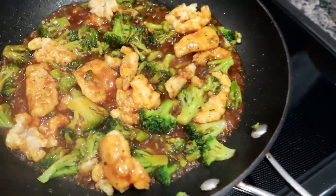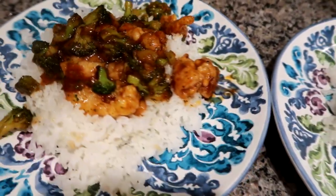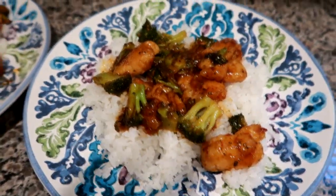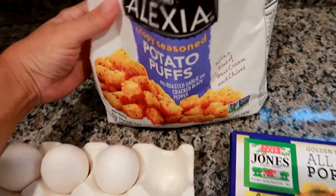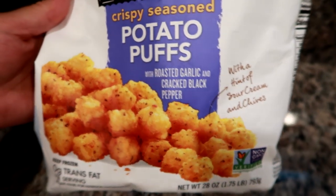So this meal was a really good quick fix for dinner. The sticky rice is awesome. We use it all the time for all different things. But yeah, this is definitely a once in a while thing that is really delicious, and it really saved my life that night.